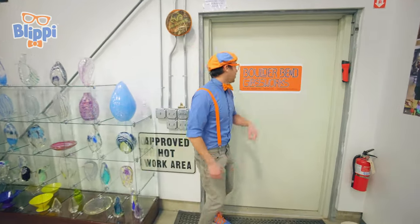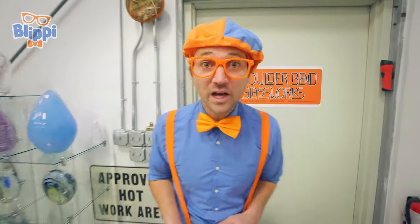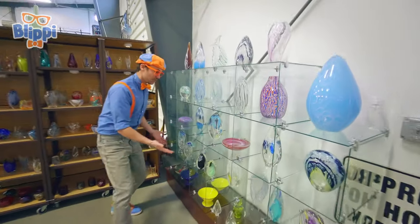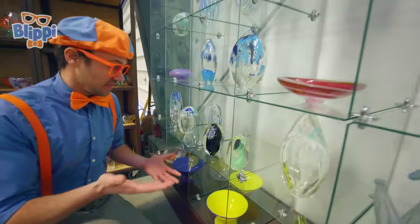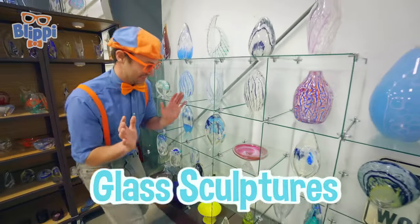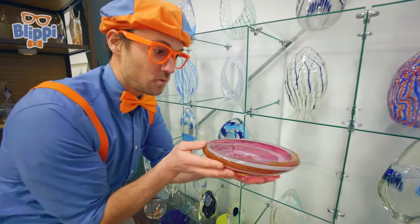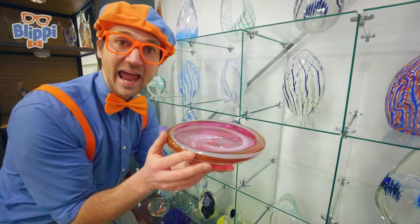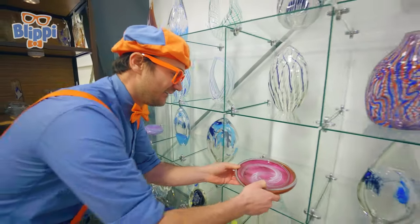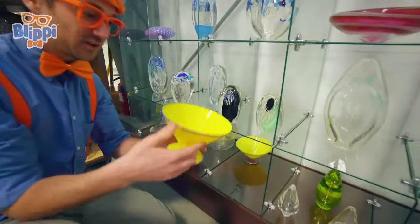Yeah, today we're at Boulder Bend Glassworks in Leavenworth, Washington! Whoa! And look at all these! Wow! These are glass sculptures. Whoa, they're very delicate. Wow, so I'm gonna be nice and gentle. Whoa, check that out! Yeah, you can put all sorts of things right here. Whoa. Wow, look how brightly colored this is.